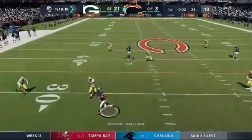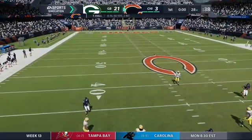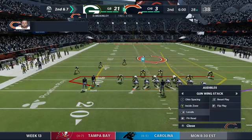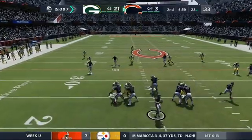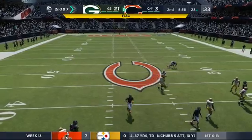They go back to the air here after the INT on the last drive. And he's going to be brought down on what will be the final play of this first quarter. 21-3 is your score after 1. Packers 21, Bears 3. Here's a throw out wide, complete to his running back right side.